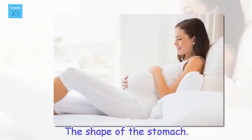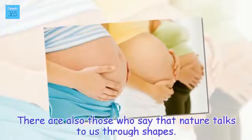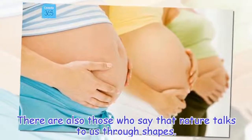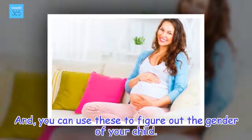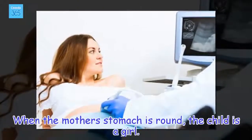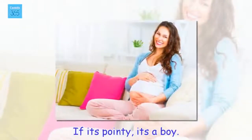The shape of the stomach. There are also those who say that nature talks to us through shapes. And, you can use these to figure out the gender of your child. When the mother's stomach is round, the child is a girl. If it's pointy, it's a boy.